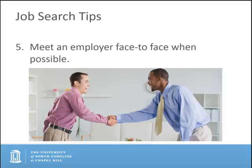Also, as I indicated earlier, a lot of employers in Franklin Street, they want to have the face-to-face interaction. So feel free, when you embark upon your job search for part-time and summer employment, drop in to see if they're hiring. If they have a sign up that says we are looking for help or help wanted, be ready to make that face-to-face interaction.